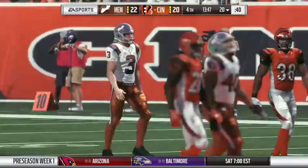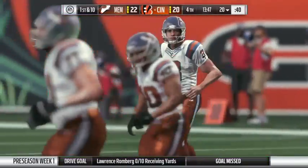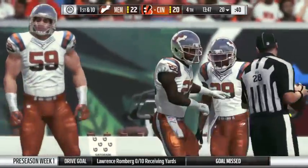And this is going to hit the goal line and continue on into the end zone for a touchback. Time for this defense now to get back on the field.